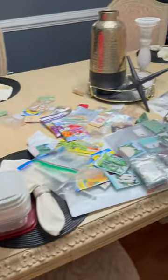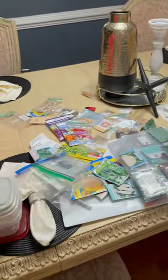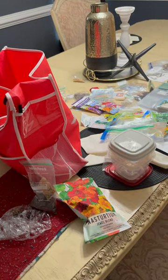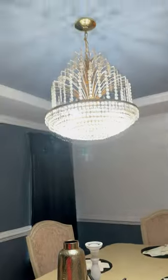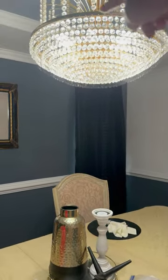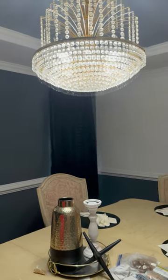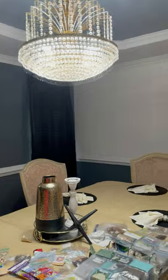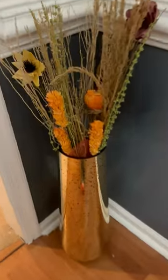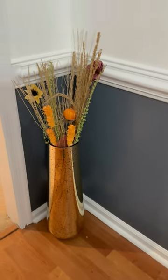Y'all excuse the table, but I wanted to show you what the table looks like right now. I have all of my seeds out because I was going through to see what I'm actually going to plant for the fall. But I'm going to decorate in here as well. I need to clean the light up there too. I was thinking about putting a garland around the edge of the chandelier, but I don't know if it's gonna stay, so I might not do that. We'll see. I already have this in here. This kind of stays here all year round, other than the little pumpkin situation, but that's my little thing.